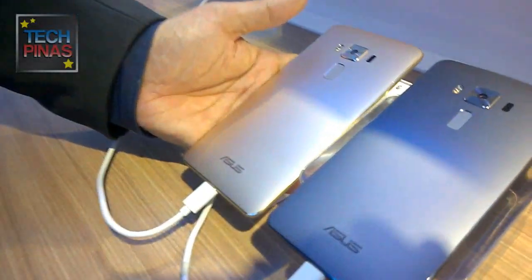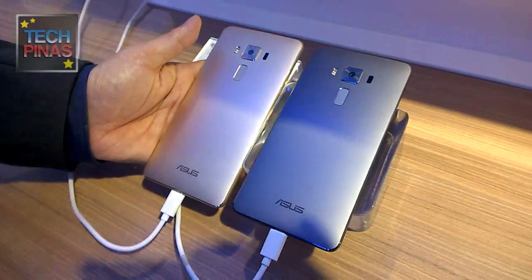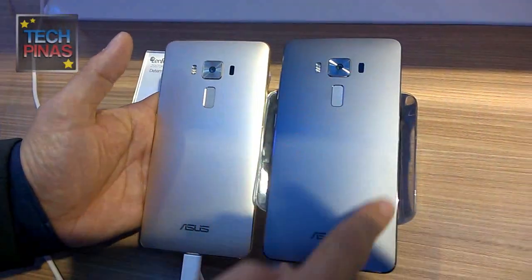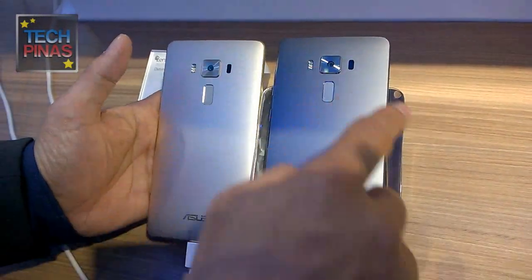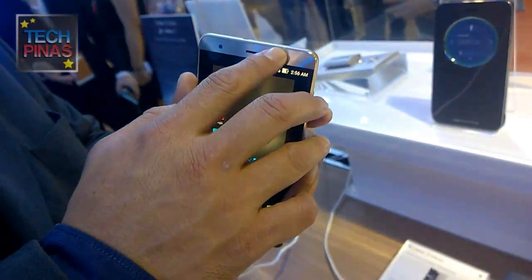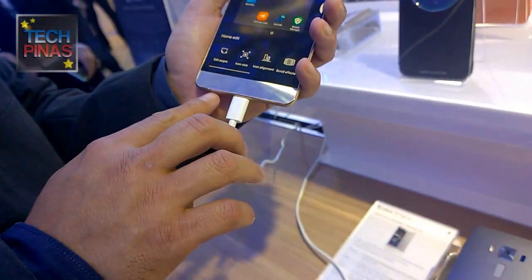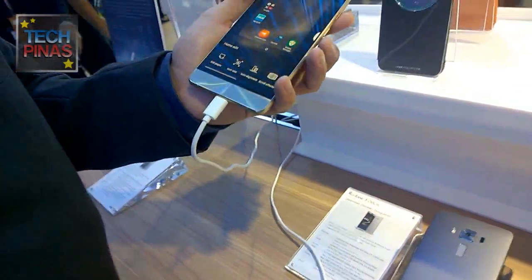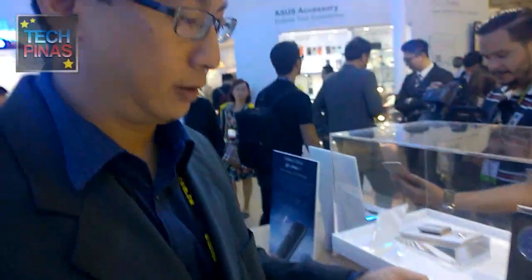So that's the world's first all-metal unibody phone that does not have antenna lines. How was Asus able to do that? The antennas were actually shifted to the top edges and given very small perforations for the signals to pass through. Oh, that's great. I wasn't able to see that, but now that you mentioned it, I will definitely check it out.